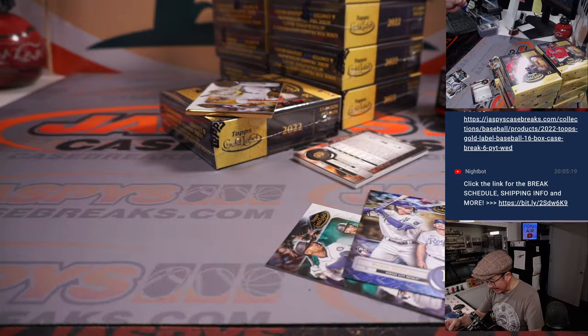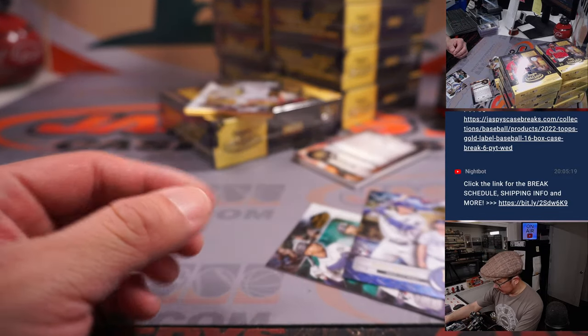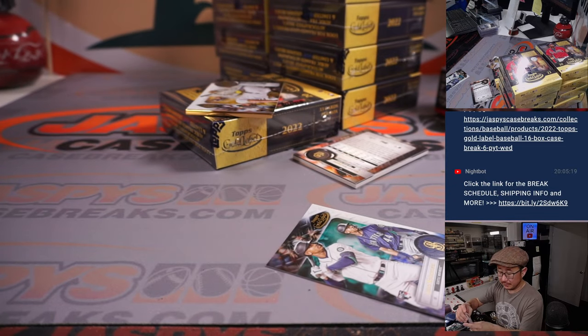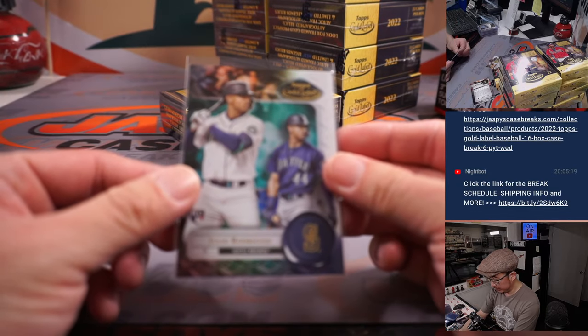All right, we got a Xander Bogaerts purple to 99. That'll be for Richard in Boston. We got a Bobby Witt Jr. for the Royals. That's for Chris. Got another Julio for Rob and the Mariners.